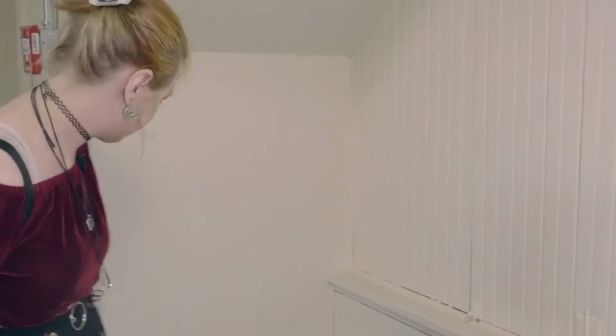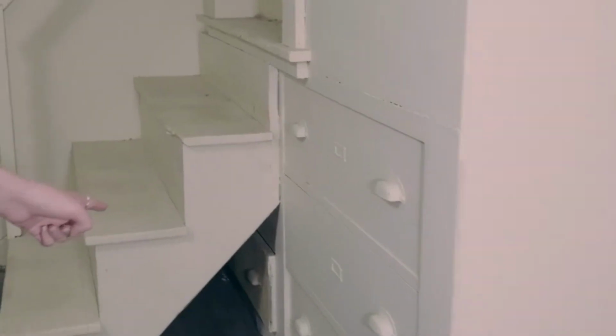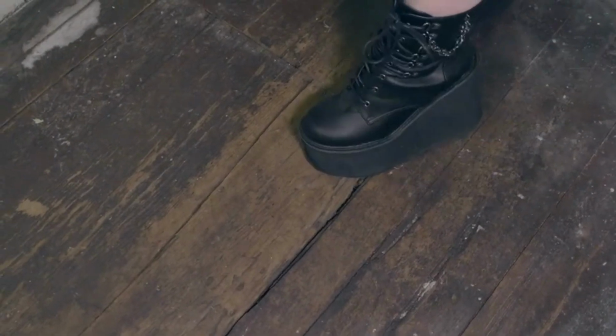In this building, we have trap doors, we have staircases that lead to nowhere, we have full doors just in the middle of the wall, and then we have stairs that cut off doors. It's weird. We have a lot of weird stuff in this building. I would love to show it all to you.